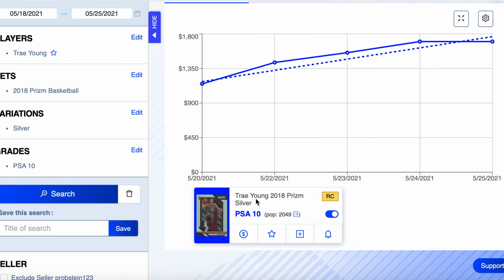The silver, because the pop count is 2,000, whereas his base is around 10,000, I believe. And it's just a cooler card. There's much more demand and desire for this card than a base, and the supply is much, much lower. So if you're going to have a Trey Young rookie card, this is a pretty good one to have.